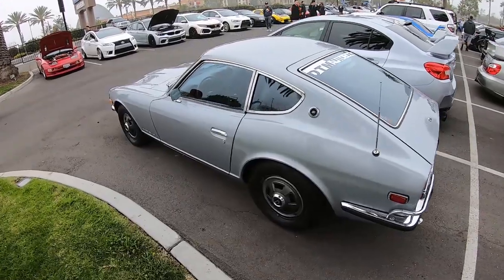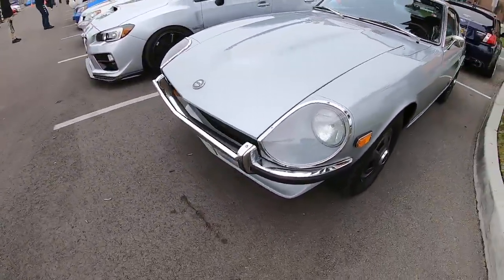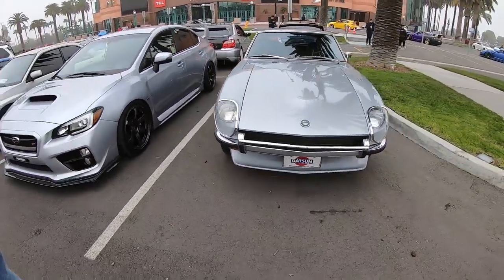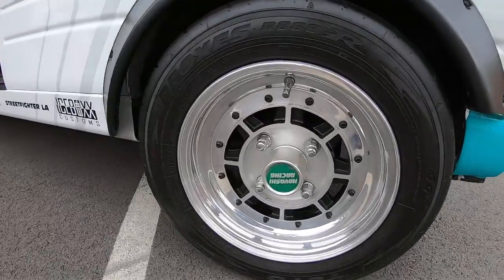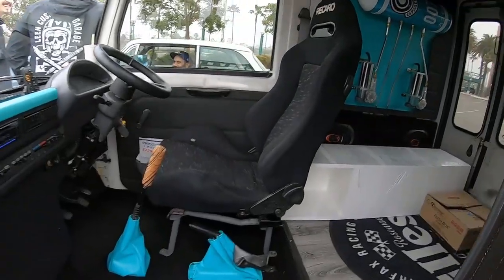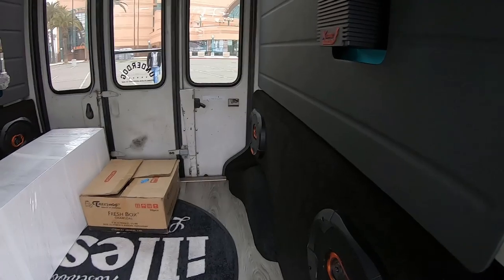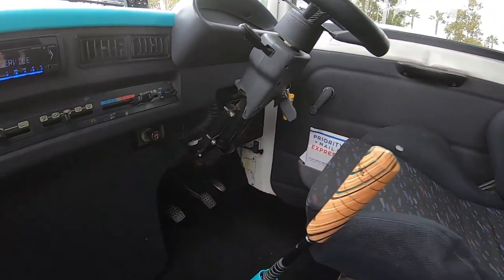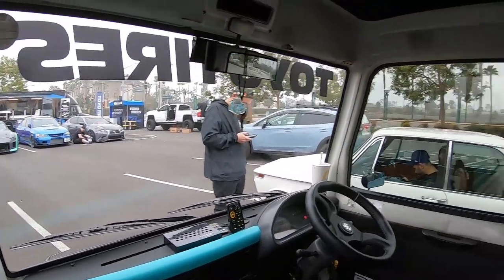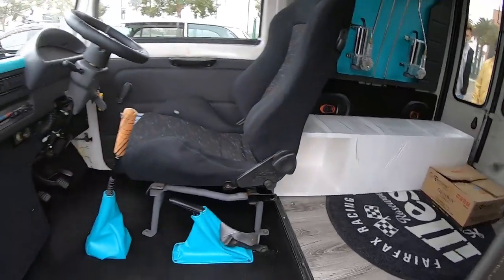Anyways, with the negative stuff, this is a Datsun, super clean. So cool. Oh wow, that's so clever. Wow, this is so cool, with the air system on the side, speakers on the bottom.